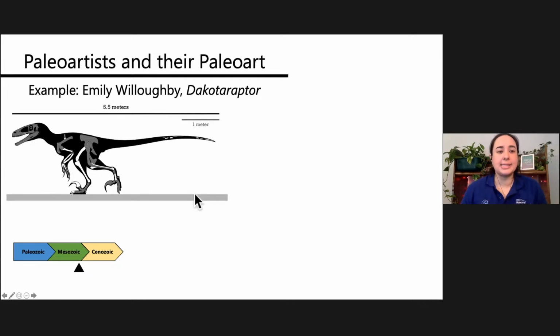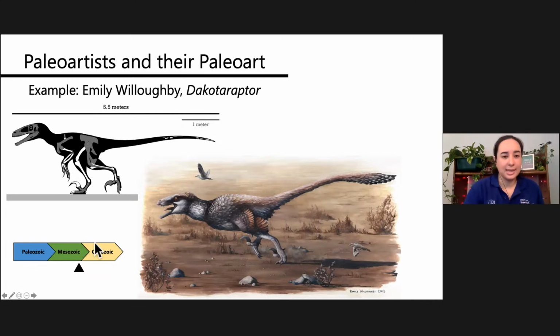The gray is what we imagine the bones to be like based on the placement of the found fossils, but the only fossils we found are in white. And so in this case, Emily Willoughby is a paleoartist who created Dakotaraptor from just these bones that were found. And she created what looks like this.